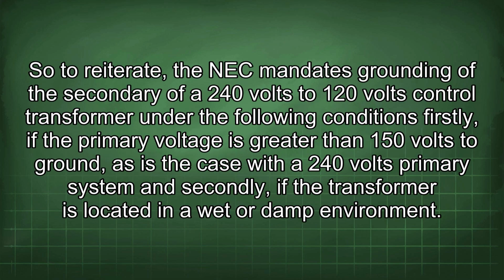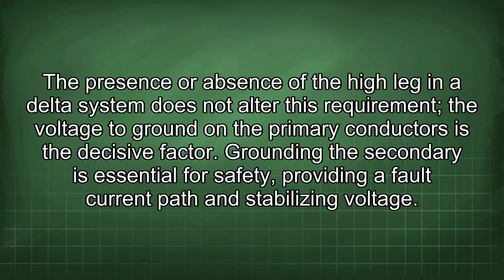So to reiterate, the NEC mandates grounding of the secondary of a 240 volts to 120 volts control transformer under the following conditions. Firstly, if the primary voltage is greater than 150 volts to ground, as is the case with a 240 volts primary system, and secondly, if the transformer is located in a wet or damp environment. The presence or absence of the high leg in a delta system does not alter this requirement. The voltage to ground on the primary conductors is the decisive factor.